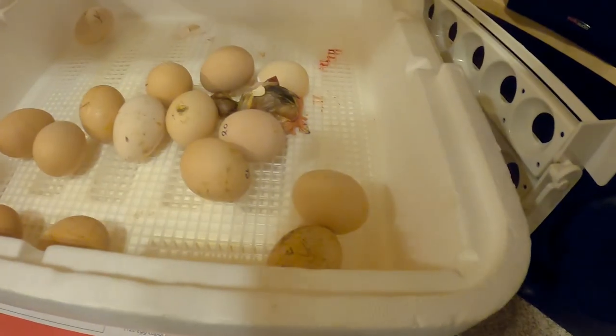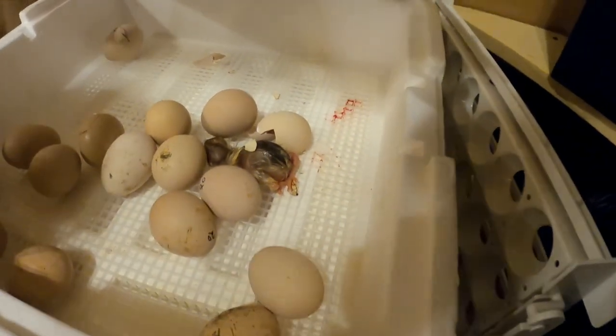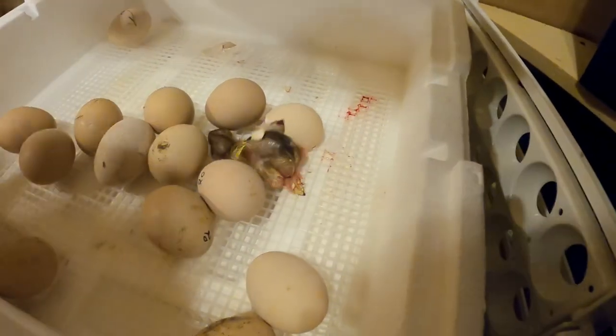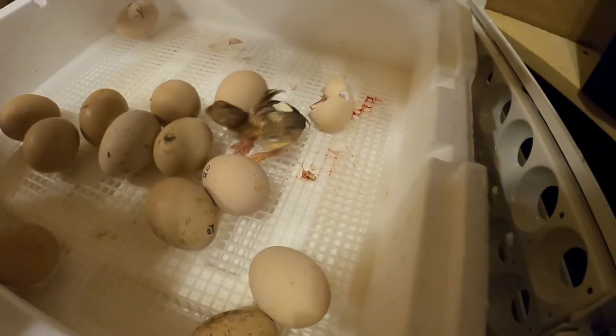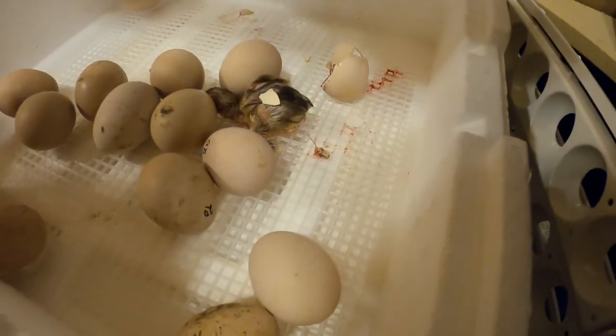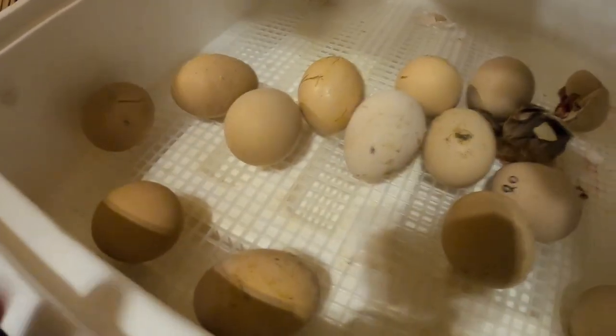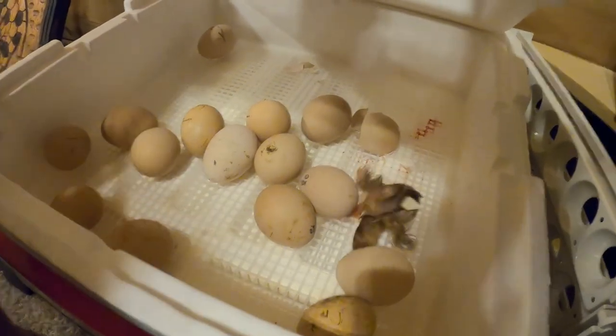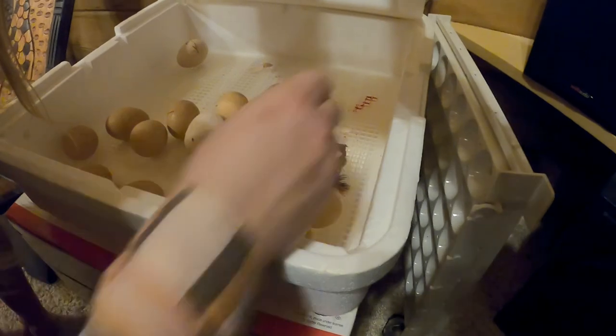That's a lot of blood. Yeah. Maybe it got cut. I can't see. Can you turn the light on? He's drying out. It's not really that much blood. I've not seen that much blood. A lot of it's falling off him. Pick the shell off his back so it doesn't dry to him.